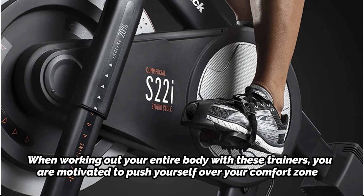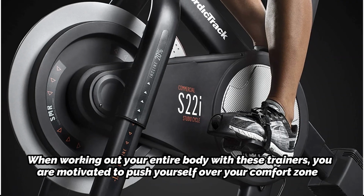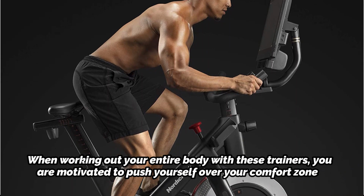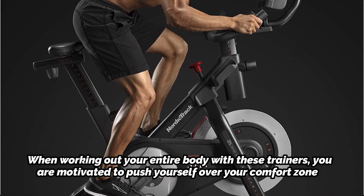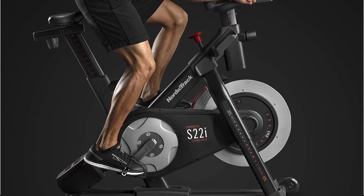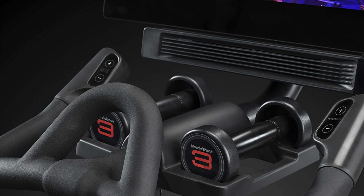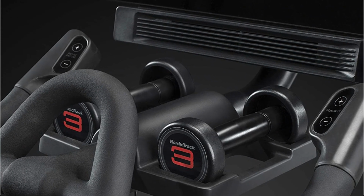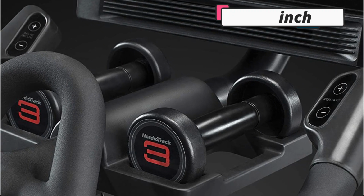When working out your entire body with these trainers, you are motivated to push yourself over your comfort zone. With Nordic Track Studio Class, you'll feel as though you're not working out alone. The trainers on this bike are also made to automatically alter the elevation, descent, speed, and resistance level through real-time control, allowing riders to concentrate on their workouts. Additionally, the Nordic Track commercial bike comes equipped with a 22-inch touchscreen that can swivel 360 degrees.